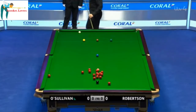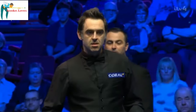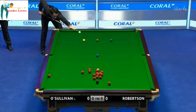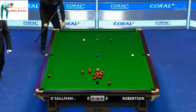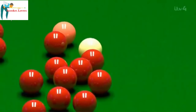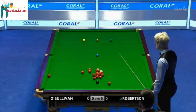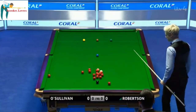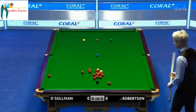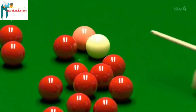If O'Sullivan wins, he will climb from third to second in the rankings, which would be some feat considering that he's played a fairly limited schedule. Pink is preventing Robertson snicking away to the baulk.